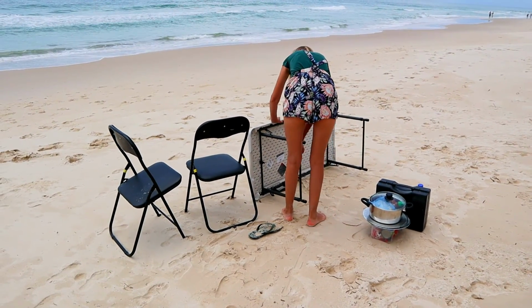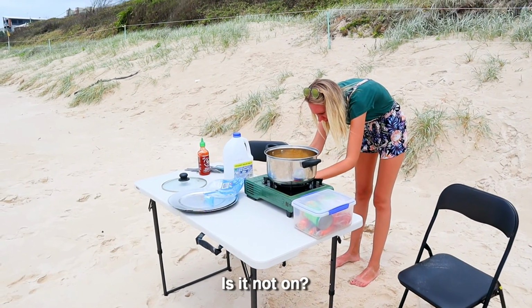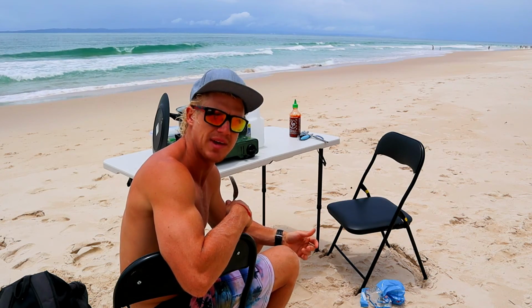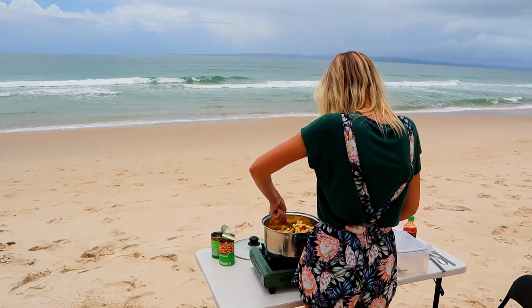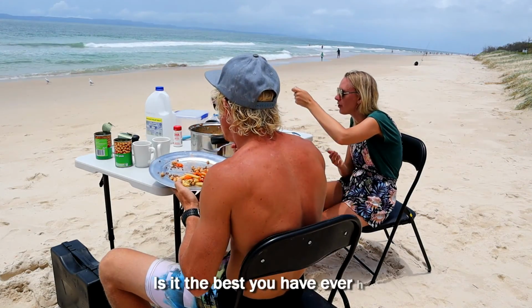We are about to have lunch on my table and my chairs. Today I'm making pasta with lentils, chickpeas, tomatoes, and carrots. The food was ready, now it was time to eat.